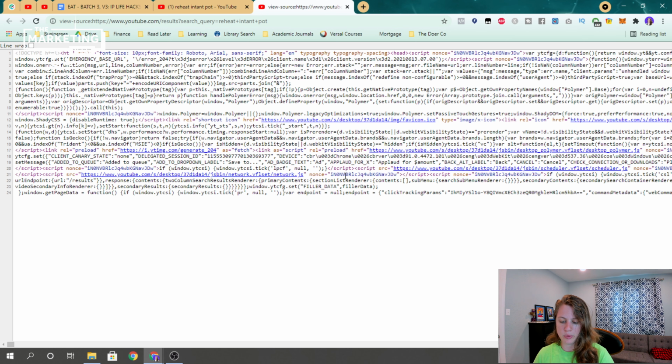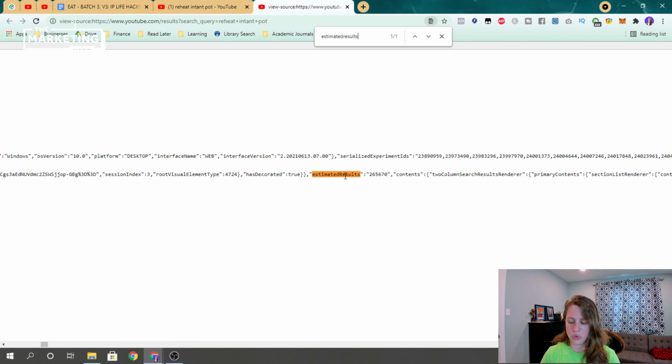But pretty much you should be clicking on something called View Page Source, and then it should have like a bunch of code looking at you. So that's what you're looking for. Then you're going to push Control F on Windows, which is the shortcut for find, and then you're going to type in "estimated result." This will take you to a number, and it should say something like "estimated results equals" and then a number. That number after the equal sign is your search pool.